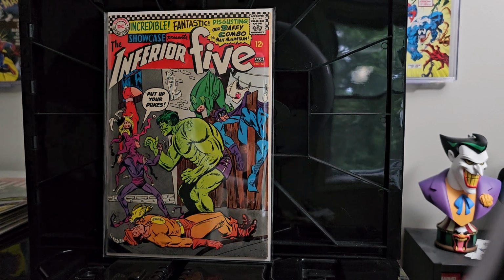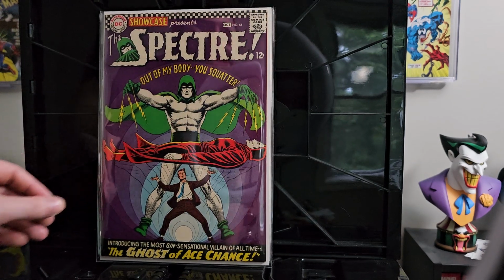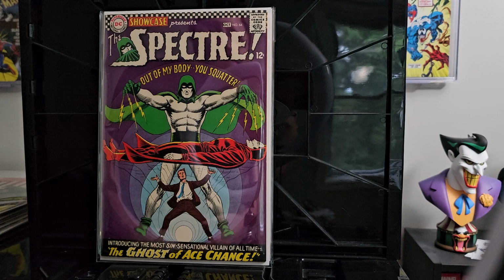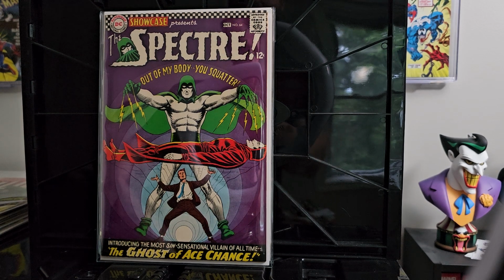Keeping up with that, this is, again, one of the better ones in that lot that I had already been wanting to snag. Showcase 64. This beautiful Silver Age purple, yet again, Spectre cover right here.